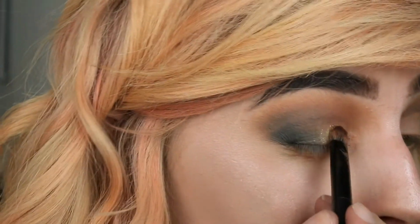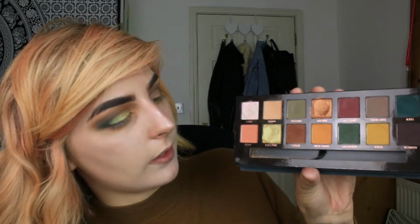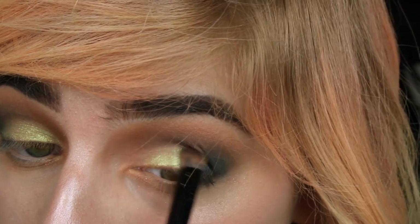Oh my god. So I've already done one eyelid, but I thought I'd show you that Electric has no fallout whatsoever. It's so buttery and creamy and it shows up on the brush so well. And even if you tap it, nothing comes off. It's so buttery. I really like the shade. At first I was really unsure of it, but now I'm like, damn girl, this is the shade. Oh, it's so pretty.